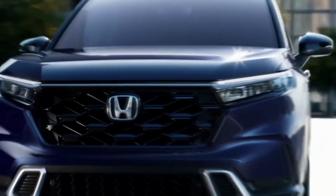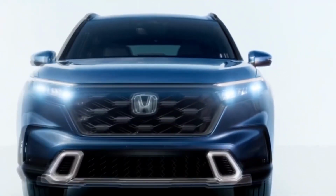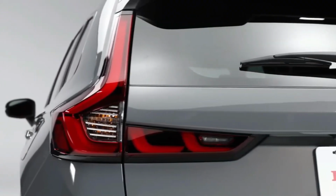On the other hand, the 2024 Honda CR-V doesn't have off-road and plug-in hybrid variants, no spare tire in the hybrid, a basic touchscreen, and is more expensive than some competitors.